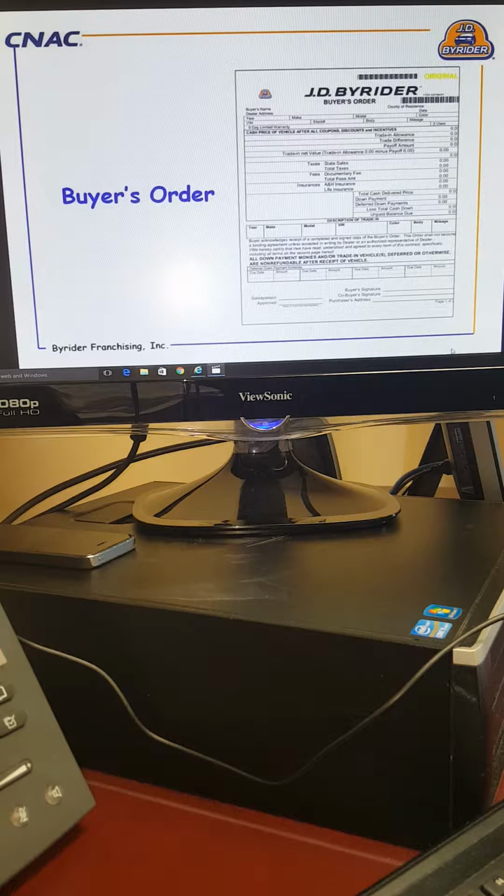But before we do that, it's a good time to mention that all laser-produced forms will print with the word original along with the customer number in the upper right-hand corner of each original form. The word original will be printed in yellow ink that will not reproduce, so you will always know which copy is the original. Okay, let's look at the buyer's order.